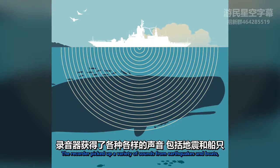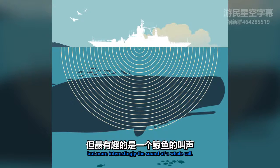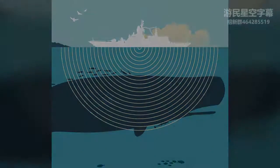The recorder picked up a variety of sounds from earthquakes and boats, but more interestingly, the sound of a whale call. Take a listen.